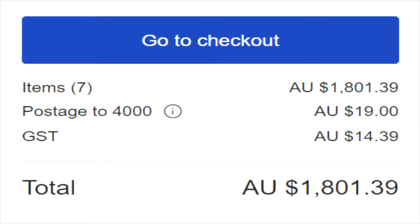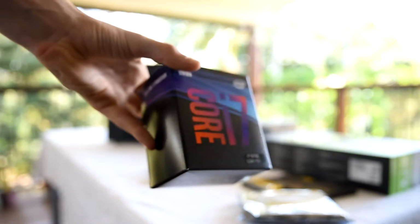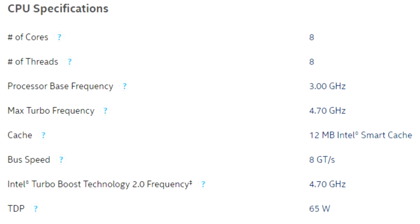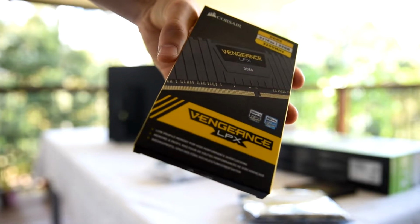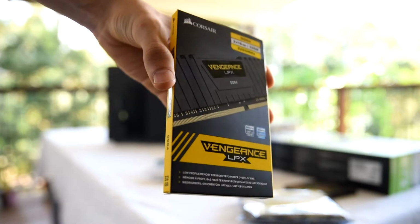All of the parts shown here came up to a total of 1,800 Australian dollars, which is around about 1,300 American dollars. The CPU I used in this build is the i7-9700, an absolute powerhouse of a CPU, easily handling intense workloads and multitasking. For this build I used 32 gigs of Corsair's Vengeance LPX RAM, running at 3200MHz.